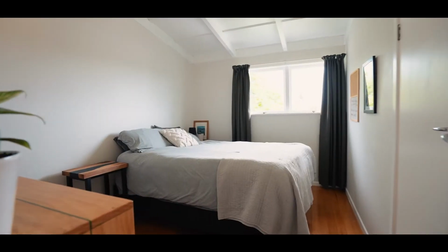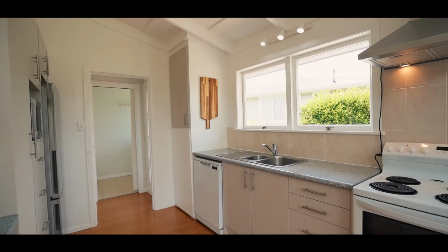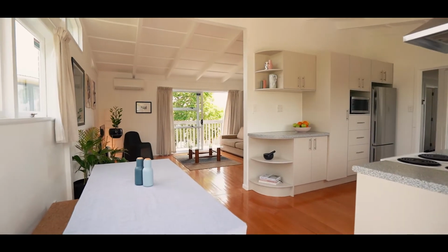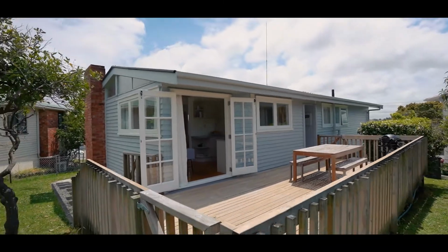Three double bedrooms take care of your accommodation needs, and the renovated bathroom and kitchen ensure there'll be little left on your to-do list. Open plan living is perfect for both family life and entertaining, with easy flow to a north-facing deck and landscaped gardens.